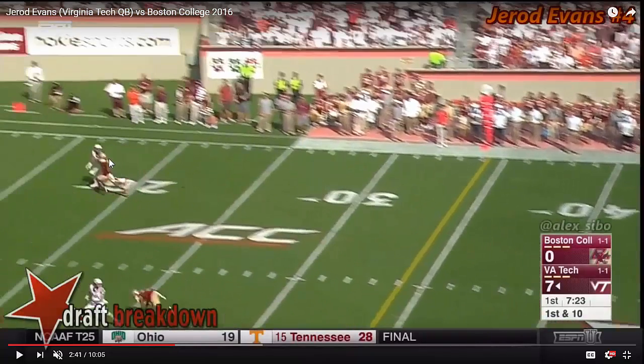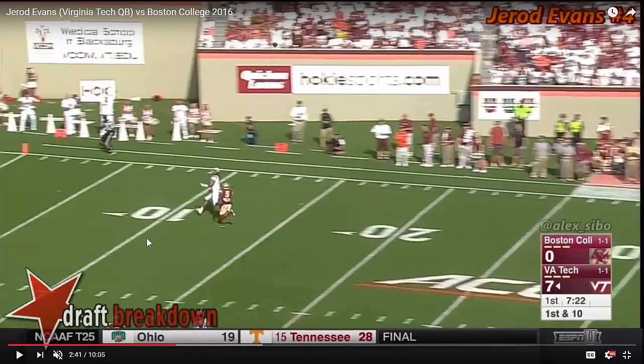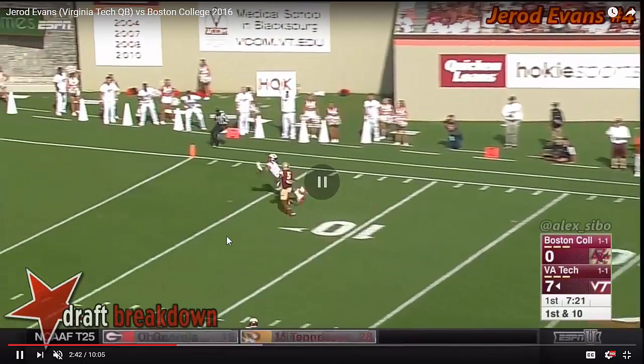And where he places it is great because Hodges is looking for it over his inside shoulder. But the ball arrives further outside, so it gives him a chance to work to the boundary. This is exactly where you would want to throw it, if you ask me. If you want to give only the receiver a chance to catch the ball, give him room to veer to the sideline late in the route. And that's exactly what he does. The ball just goes through his hands.